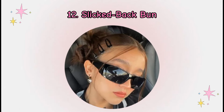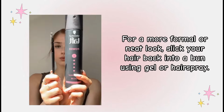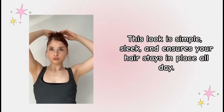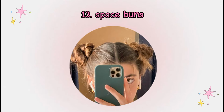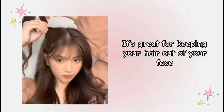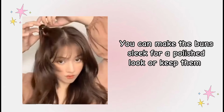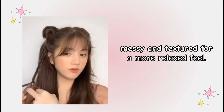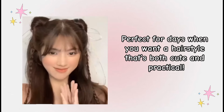12. Slicked back bun. For a more formal or neat look, slick your hair back into a bun using gel or hairspray. This look is simple, sleek, and ensures your hair stays in place all day. 13. Space buns. It's great for keeping your hair out of your face while adding a touch of personality. You can make the buns sleek for a polished look or keep them messy and textured for a more relaxed feel. Perfect for days when you want a hairstyle that's both cute and practical.